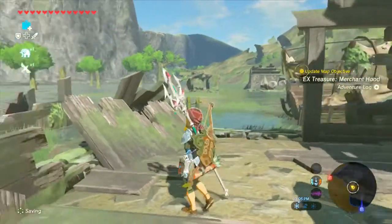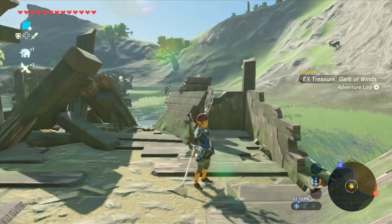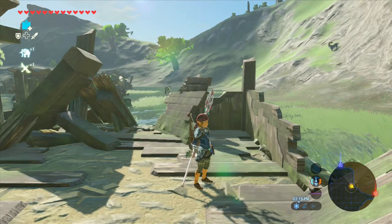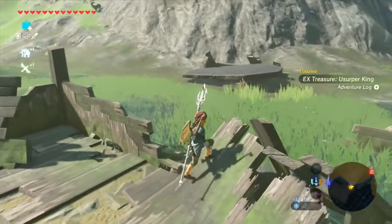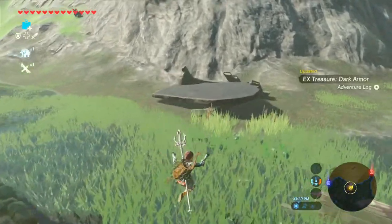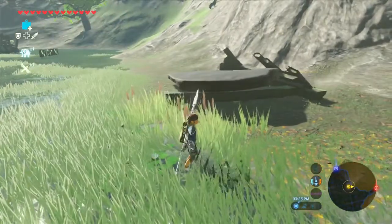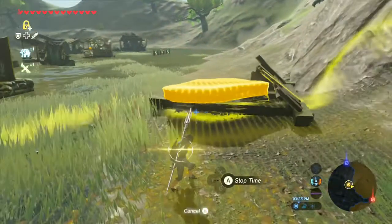Okay, so that's a lot of different quests. Garb of Winds, which is the Wind Waker outfit. Usurper King, that's definitely Xant's helmet. And the Dark Armor. I wonder if that's just making you look like Dark Link. Could be.